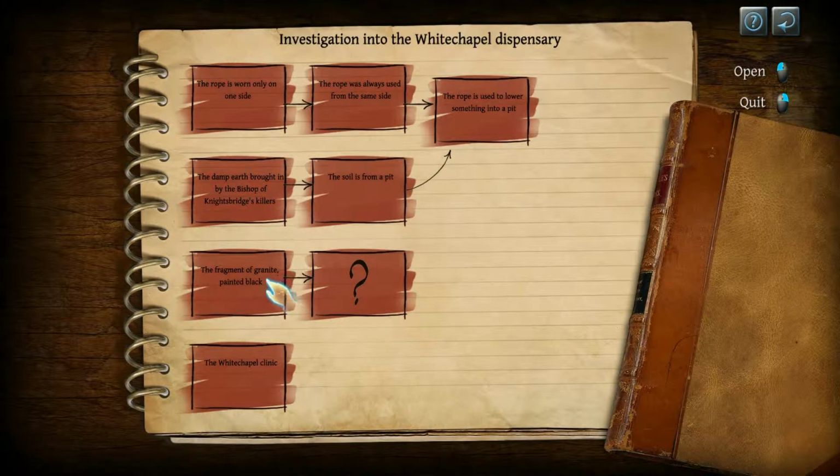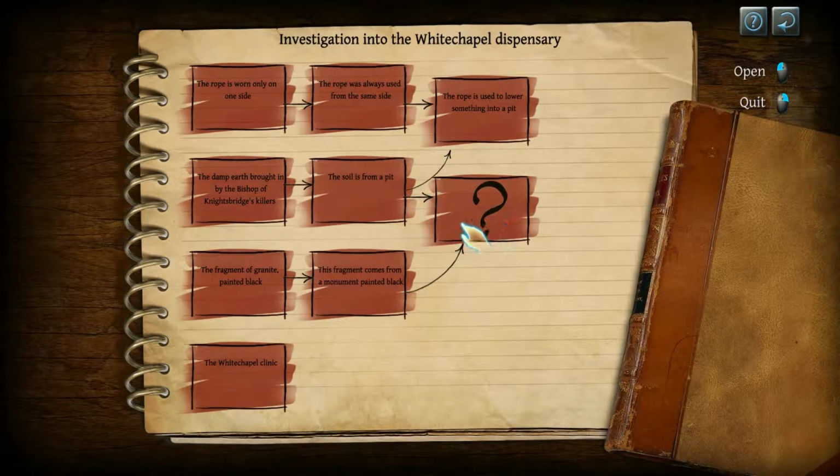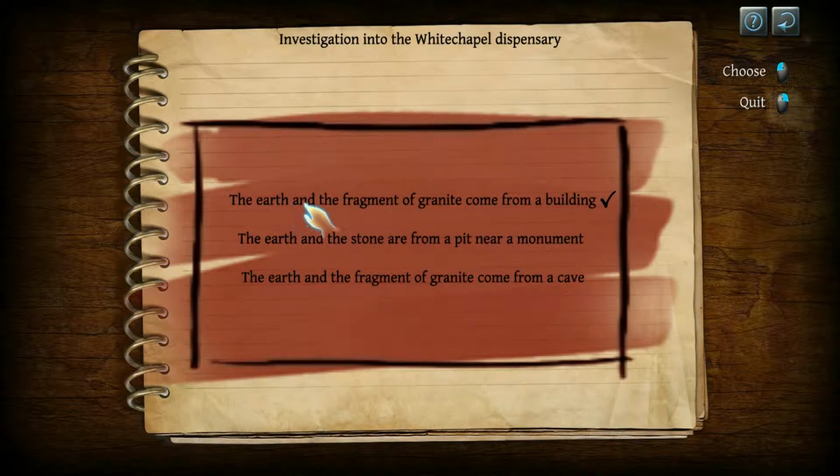Alright, let's have a look at this next one. Fragment of granite painted black. Could come from a monument painted black. The fragment comes from a granite well. They wouldn't paint a granite well black, but it could come from a monument. The earth and the fragment of granite come from a building. The earth and the stone are for a pit near a monument.